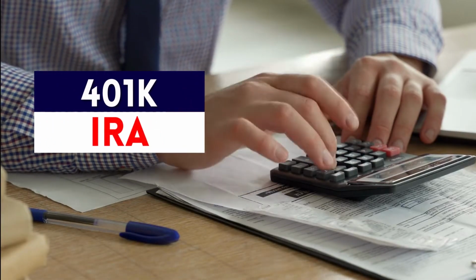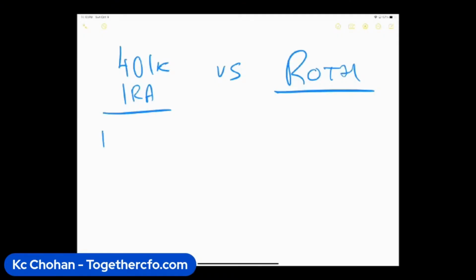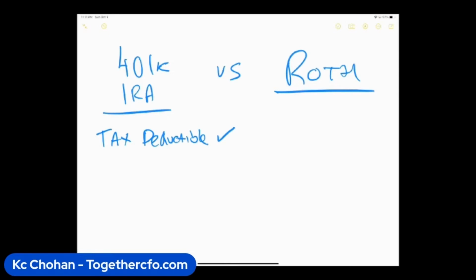But really, what we're talking about here is owners of businesses that are looking at a bigger scale than just a single individual. So the 401k IRA is tax deductible. So let's start by putting that on here. That is tax deductible, so that's a good thing. That means whatever you put into it is a deduction on tax, exactly what it says on the tin, right? And it is also tax deferred, but you pay the tax when you pull it out. So let's just say you're 60 or you're 70 and you pull it out. So it is tax deferred as well.